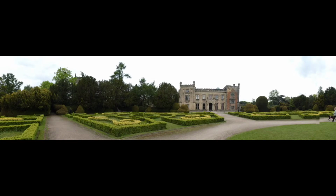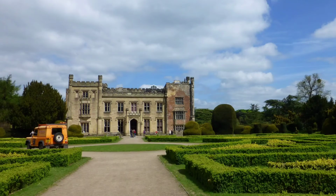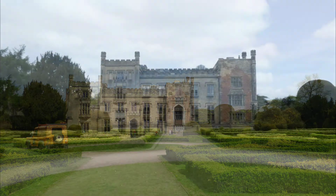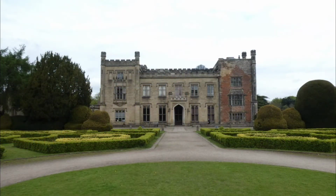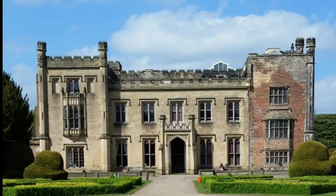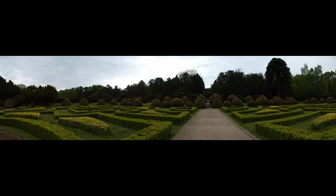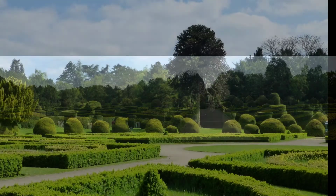This is our first view of the castle after a nice walk. The grounds are maintained by Derbyshire Council. These hedges are right in front, and the castle has a little work required on it. I think the estimate was £6.5 million to repair it, but all in all it was pretty impressive to see it. As we turn around from the castle, this is our look back up the lane and what we see right in front of the castle.